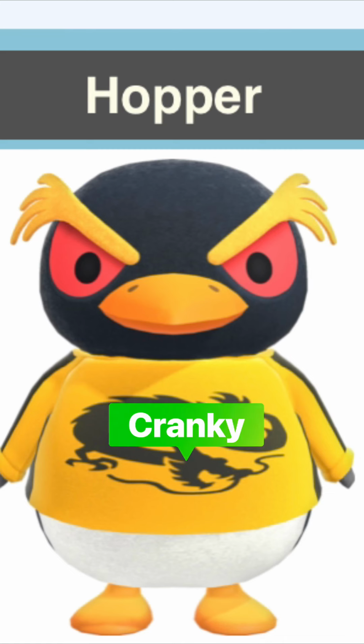So our next one is Harper, who's our first cranky villager for today. Yippee, so we got someone different for a change. But the thing is, I'm not really sure about Harper, because I know his design looks quite good, doesn't it? His eyebrows look like they're sticking out a bit. That looks quite good. I quite like that. And the design's pretty good.